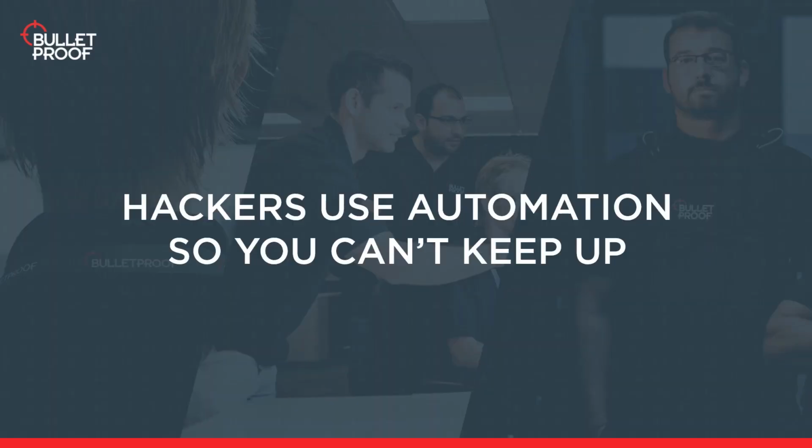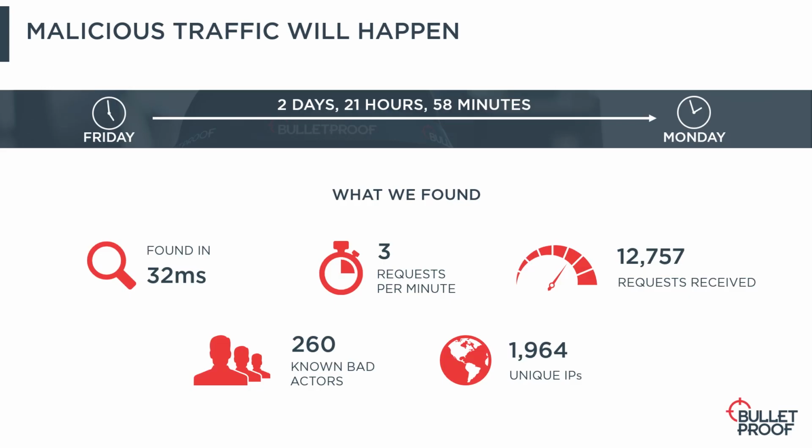And the other thing, of course, as we've seen, is hackers are automating a lot of stuff. They're using tools to their advantage, which makes it very difficult for us to keep up with them. And again, this is demonstrated with the Honeypot data. We obviously talked about this stat at the very beginning of the presentation, but when you put a system on the internet, you can clearly see automation in use, because a system's found within 32 milliseconds. Over a 2-day and 24-hour period, we saw 260 known bad actors and 1,964 unique IP addresses and 12,757 requests received over that same period of time, which is about 3 requests per minute. So there's no way a single human's doing that. It's of course tools that they're using, and they're just finding ways to continually gather information about your systems that are out there and your attack surface area.